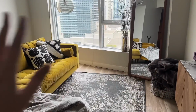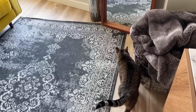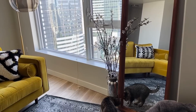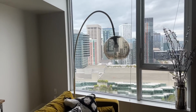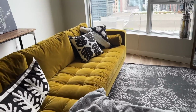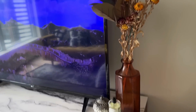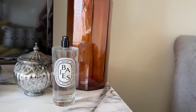I like how it opens up the place and kind of doubles up the couch. The couch is so pretty that if I can create a dual image of it, then I am here for that. Loving this arch lamp, by the way. Very, very happy about this purchase. So yeah, the living room is starting to come along. Oh yeah, and I decorated a little bit over here. There's not a ton of space, but it's something.